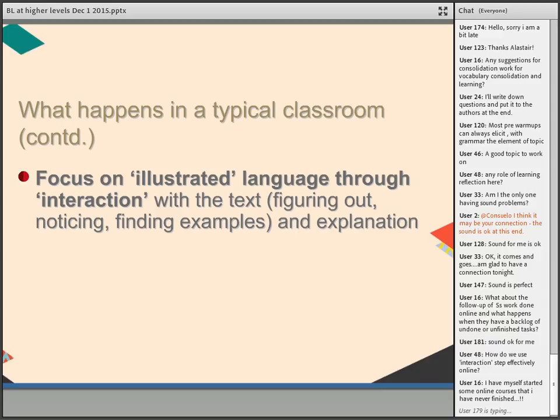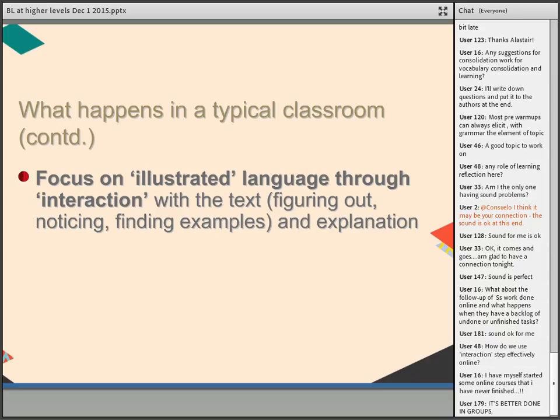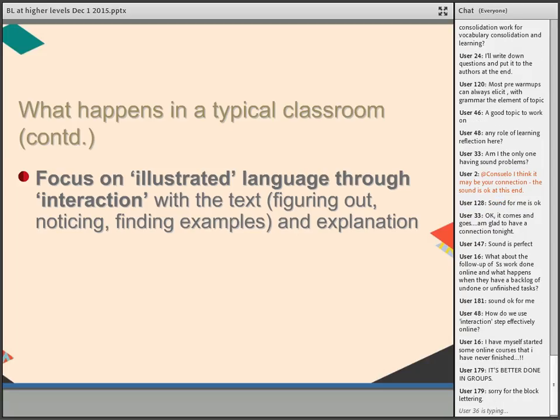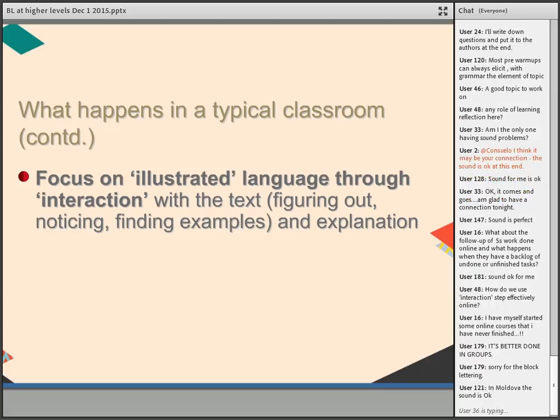And interaction, that second phase, is crucially where the learning begins to evolve and unfold. This is where the learners themselves, in the face-to-face classroom, of course, in interaction with one another and with the teacher, begin to understand what it is they're trying to learn and what the goal is. And this is something, of course, that happens in a very delicate way in face-to-face classrooms. Again, there is scaffolding from the teacher, there is interaction with one's peers, there is feedback from the teacher as we go along, moment by moment.